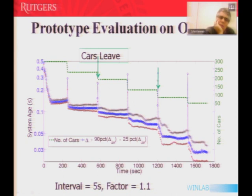But since the algorithm kicks in, you see the age go down. It reduces over time, and then it more or less flattens out, until of course the cars in the network reduce. Whenever cars leave the network, the cars that are still a part of the network do not know that they are going to leave the network.